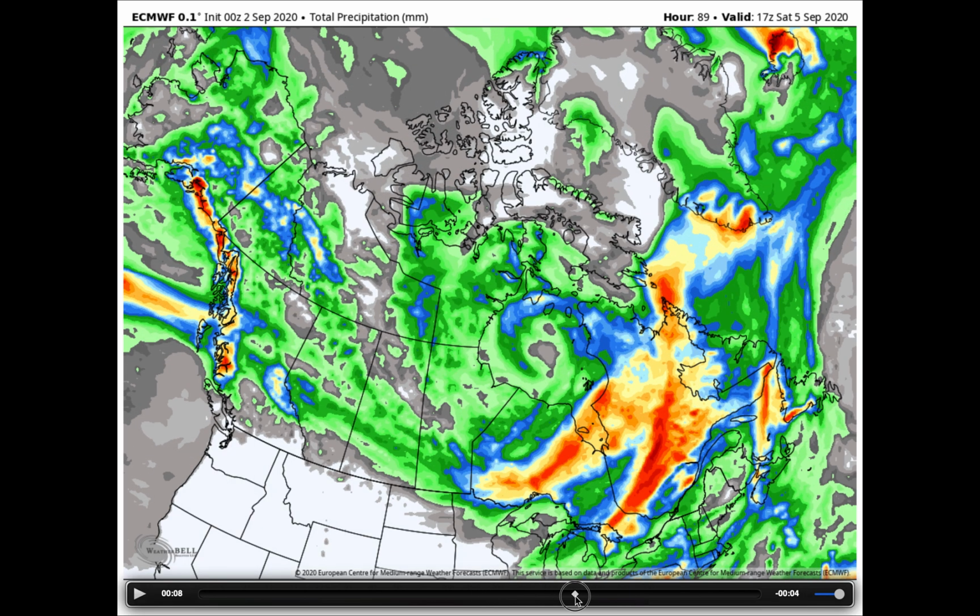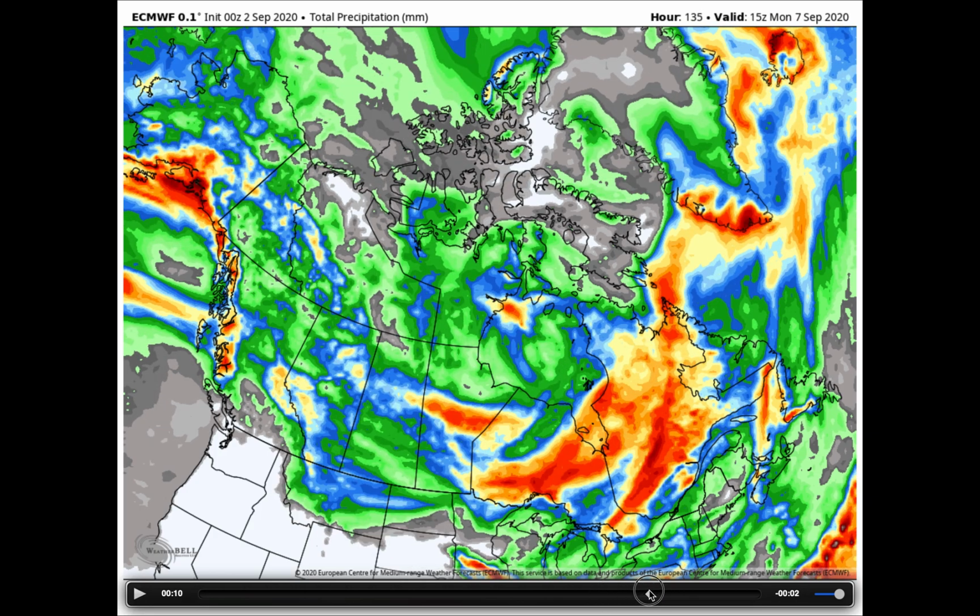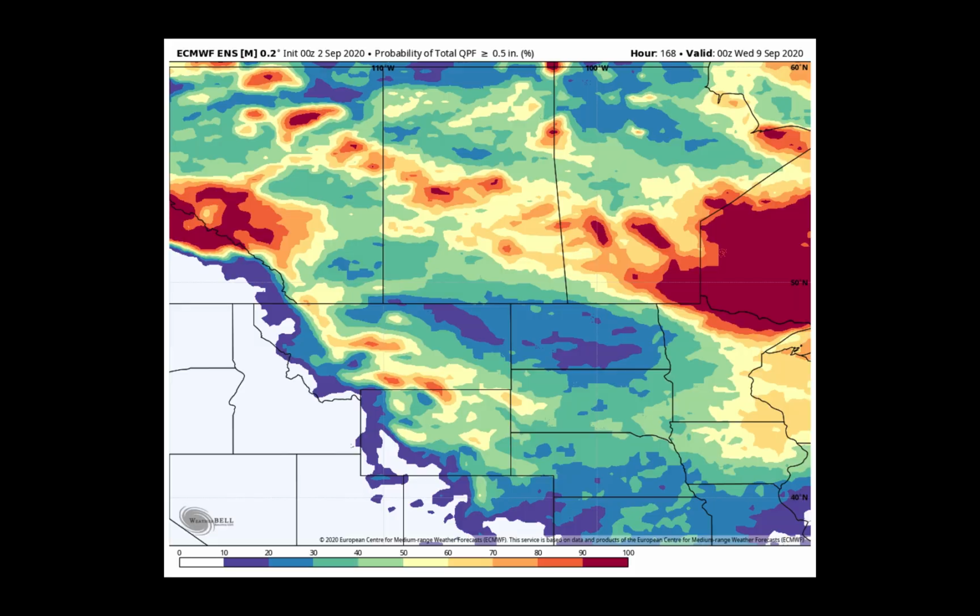Remember, we're quiet Friday, Saturday, quiet for much of Sunday, and then as we get into late Sunday into Monday, here comes that next chance for showers and storms. And like I said, we will just leave the specifics on that one. We'll kick the can down the road to our Friday forecast.